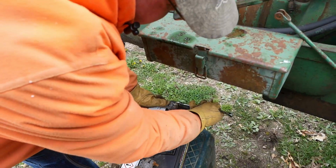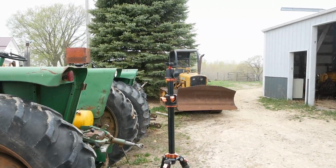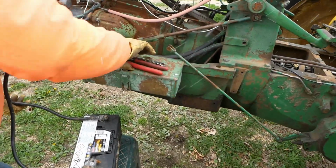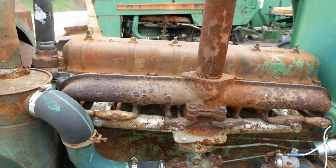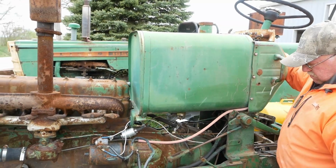Let me look. No, that's okay. This will work. Now it's snowing, just what we needed. I think the snow helps them start. Need a 9/16. So the right way to do this would probably be to pull the valve cover, pull the spark plugs, lube it up, turn it by hand. But we got this switch on the dash that does that for us.